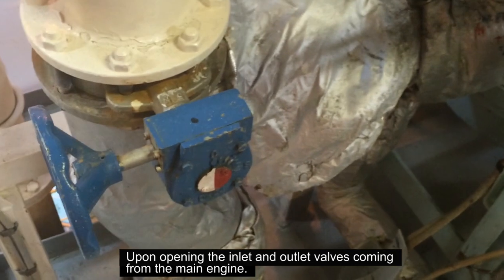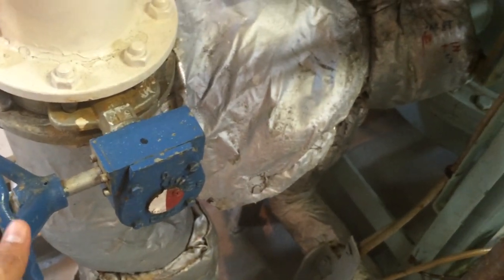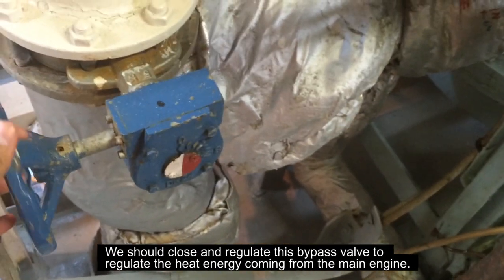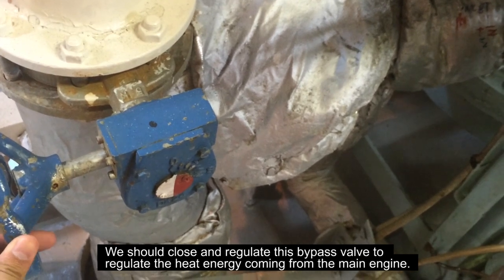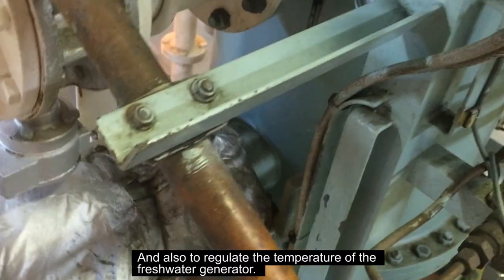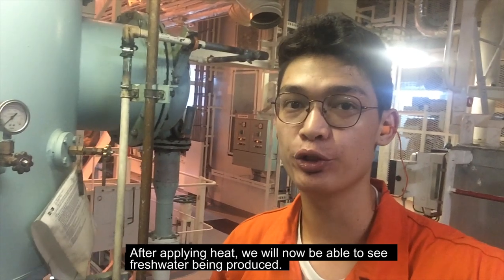Upon opening the inlet and outlet valves coming from the main engine, we need to close and regulate this bypass valve to regulate the heat energy coming from the main engine, and also to regulate the temperature of the freshwater generator. After applying heat, you will now be able to see fresh water being produced.